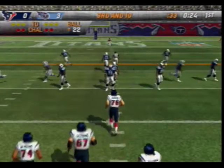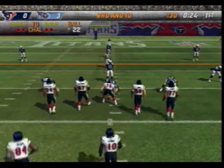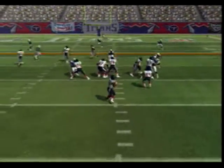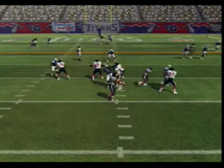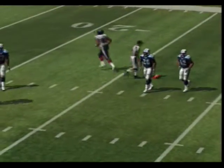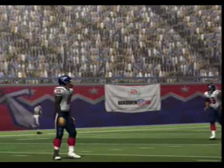Third and 10. Ball on the 22-yard line. The defense from the gun. Dropping back. Gets rid of it. Almost intercepted. The defender got in between the ball and the receiver again.